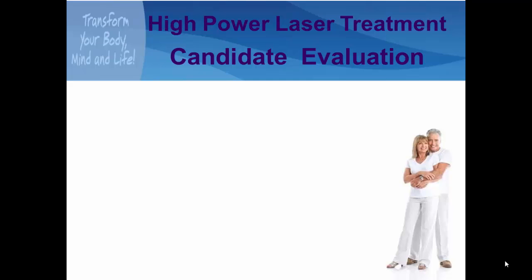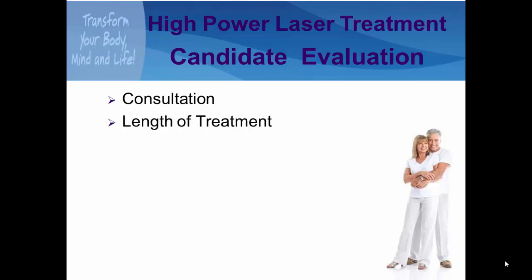After we've gone through all of that, the consultation, I will then determine what length of treatment would be appropriate for you. I will tell you this, I'm the most conservative doctor in the Valley. I believe in providing you with a length of treatment that will provide you the information necessary to do more treatment. In other words, if we do a certain length of treatment and you get great improvement, we can always add more on the end of it.